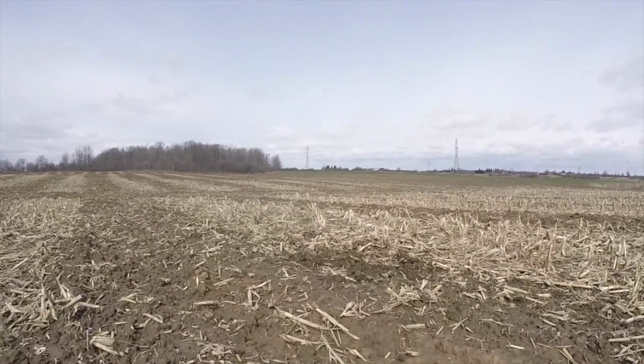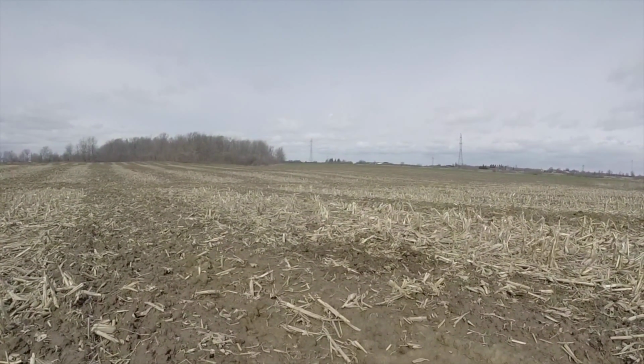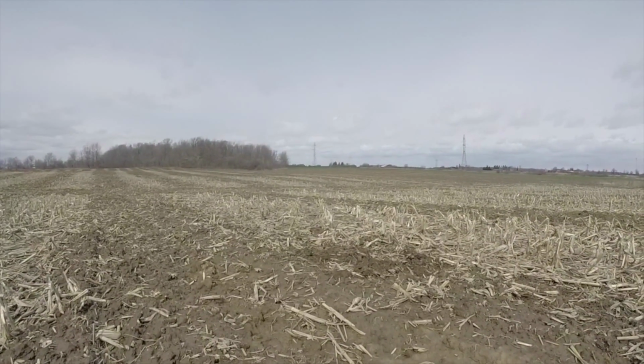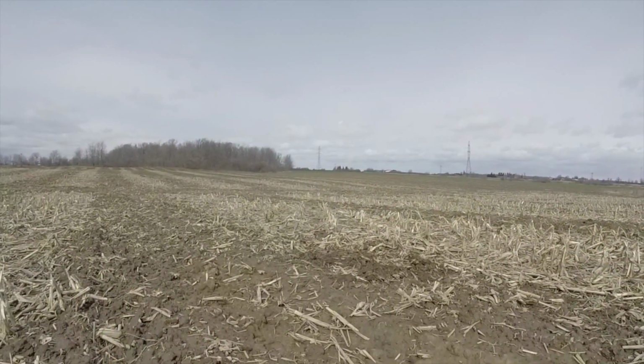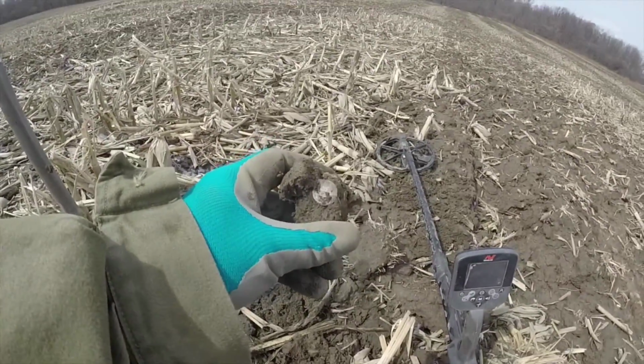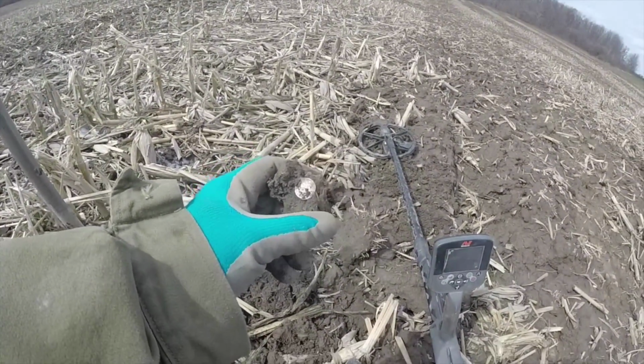I don't know if you can see over there, but we've got some company. A nice little white-tailed deer has strolled out of the field and is wondering what I'm doing over here. And if he was to come over here and ask me, I would show him that I'm out finding silver in the field.